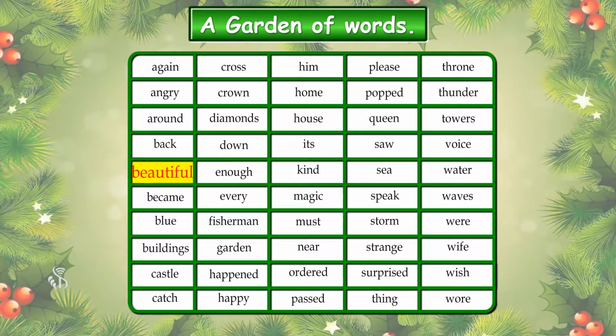Back. Beautiful. Became. Blue. Building. Castle. Catch. Cross. Crown. Diamonds. Down. Enough. Every. Fisherman. Garden. Happened. Happy. Him. Home. House.